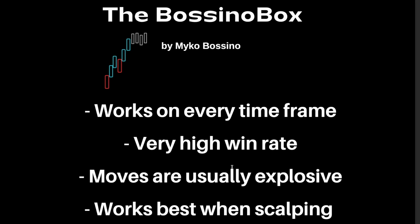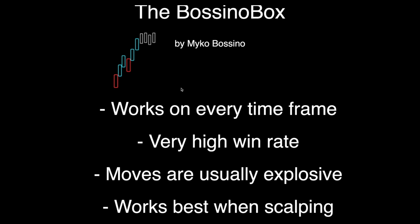So let's talk about the Bossino Box. You can call it whatever you want. So the first note, it works on every time frame. Two, it has a very high win rate and also a very good risk to reward. Three, the moves are usually explosive, whether it's upwards or downwards. So that's why point number four, it works best when scalping, right?